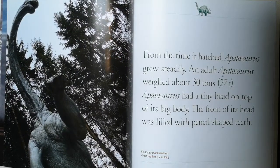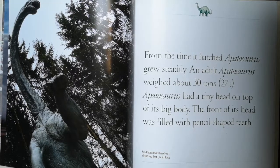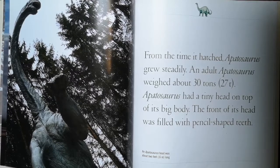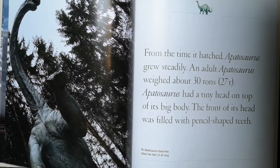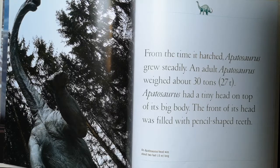From the time it hatched, Apatosaurus grew steadily. An adult Apatosaurus weighed about 30 tons. Apatosaurus had a tiny head on top of its big body. The front of its head was filled with pencil-shaped teeth.